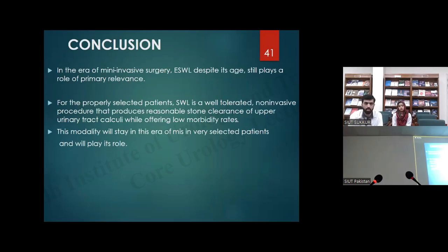Conclusion: in the era of minimally invasive surgery, ESWL, despite its age, still plays a role of primary relevance for properly selected patients. ESWL is a well-tolerated, non-invasive procedure that produces reasonable stone clearance of upper urinary calculi while offering low morbidity rates. The mortality will stay low in this era of minimally invasive surgery in very selected patients.